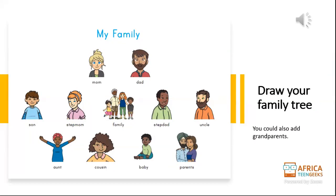Okay, here we're running a bit out of time, but here, draw your family tree. You could also add grandparents. This specific family tree doesn't have grandparents, but you are more than allowed to draw some grandparents. Some family trees will be small, maybe just you, an only child, your mom and dad, maybe one or two cousins. Maybe you have a large family. You have three siblings, lots of cousins. You're allowed to draw either a small or a very large family. That's fine. It's your family. I want you to draw your family tree, and I would love for you to send it to me. You can get going with that.